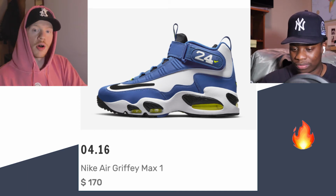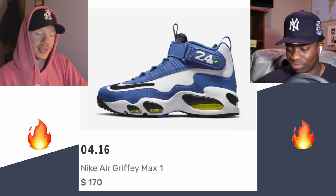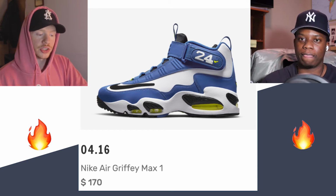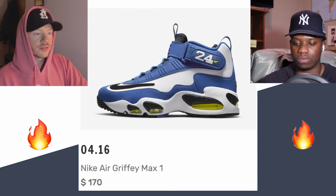For sure. I'm also a check on this one. Such a unique looking shoe. It just reminds me of the 90s too. I already know I got plenty of fits to go with this shoe. I've had a pair in the past and I love this shoe. This is for sure a flex.